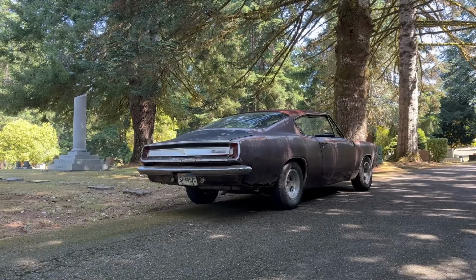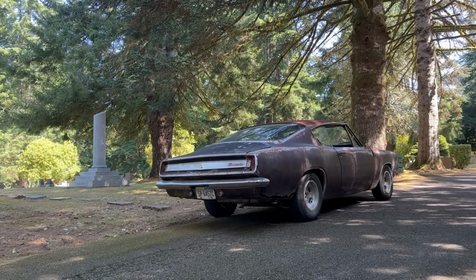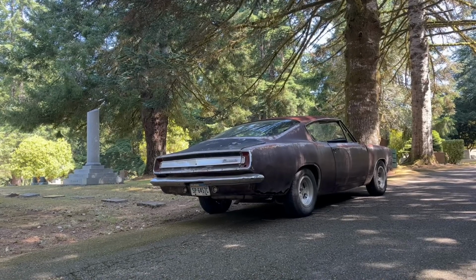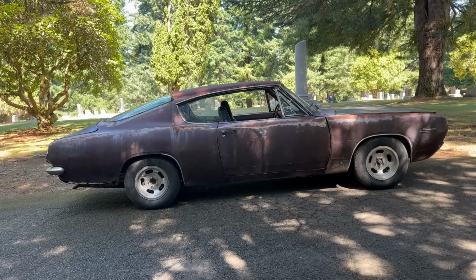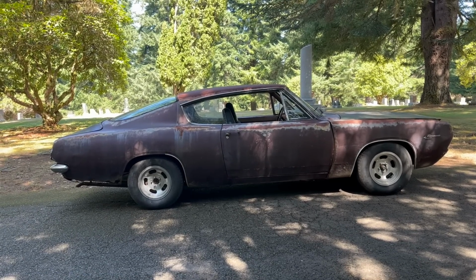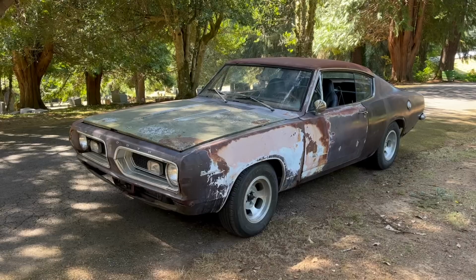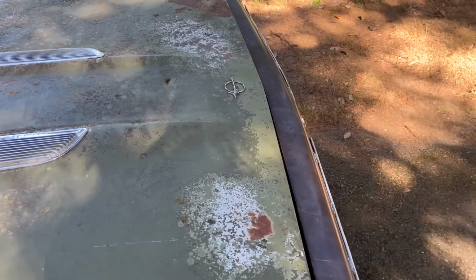I think we all learned a valuable lesson. Something about slant 6s and Holly 1920 carburetors and correct timing curves and radiators that hold coolant in. This car is far from finished, but it's definitely good enough. At least for this guy. Needs a seatbelt. Well, yeah. Either way, I'm sure you'll be seeing it more eventually. We do have to fix this.